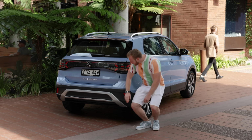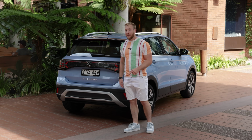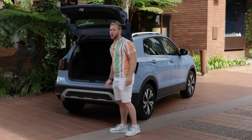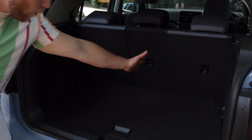You also have a pretty SUV-like bumper down the bottom, not much to report there, but let's check out how much it can fit in its bum. Unfortunately, no powered tailgate across the range, but check this out. You actually get a pretty much segment leading amount of boot space.